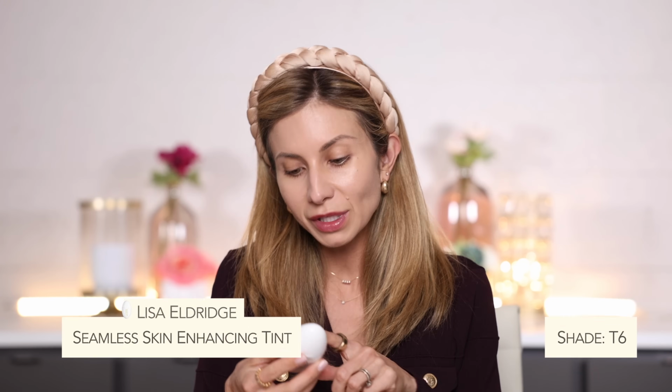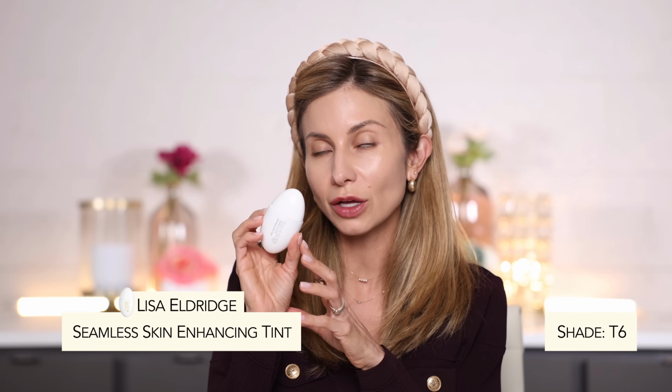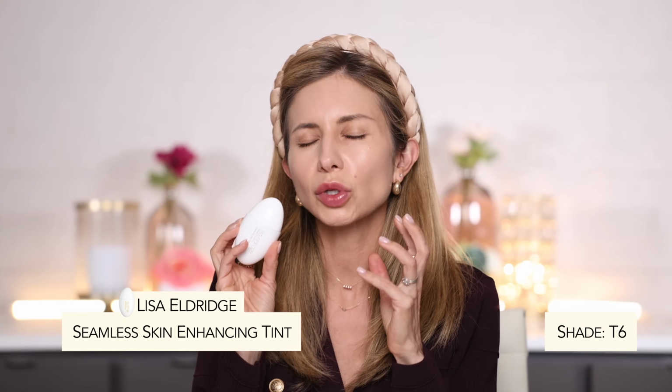The last two complexion products that I want to share, because they really do deserve a little more recognition. I talked about these in my full face of Lisa Eldridge video that was dedicated to Lisa Eldridge. But you guys, the Seamless Skin Enhancing Tint from Lisa Eldridge is absolutely beautiful. I think this is as impressive to me as the Doll 10 was in a different way. This gives a little bit more luminosity, but it just makes the skin look even, flawless, but also very natural.